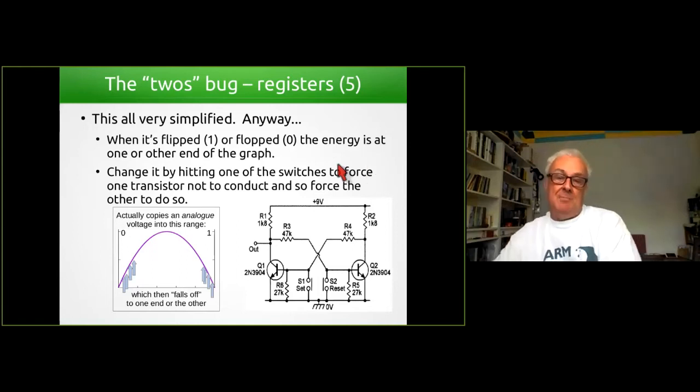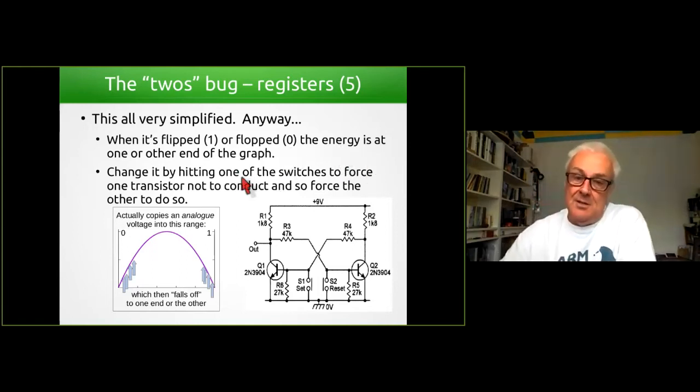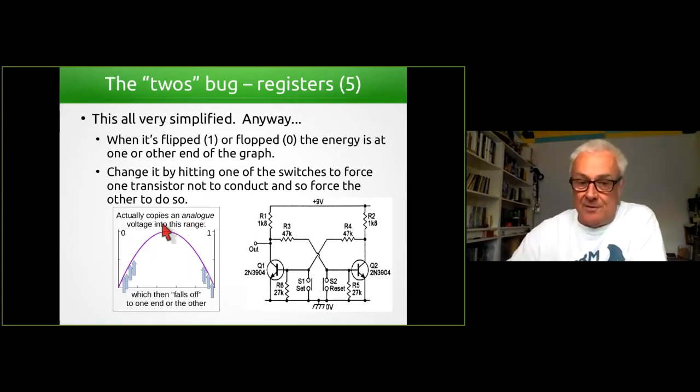What actually happens in a D-type is you force a logical voltage into this point or into this point, depending on whether you're setting it to 1 or setting it to 0. But what you're really doing is driving an analog voltage somewhere into this range. And if you put it in any of these points, it'll quickly settle down to over here. If you put it in over here, it'll settle down to over here, like dropping the marble in the box off center one side or the other.